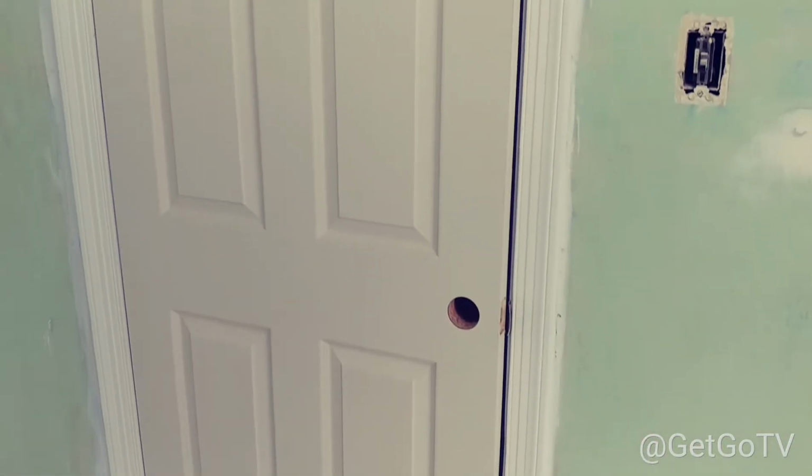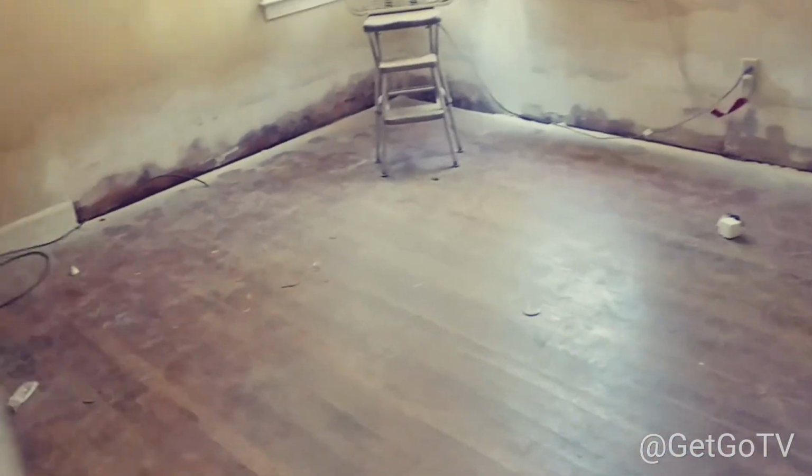So you got that. That's one of your doors going to your bedroom. Here we go. You got another door like that. Then in here, these sliding closet doors are up. Got that up today. Slides like that. See?